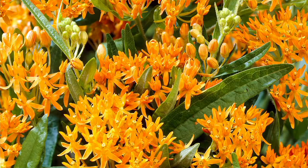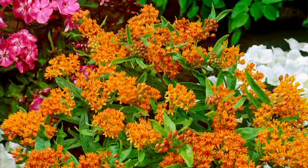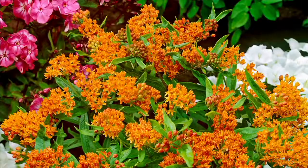It's going to be in bloom from July, August, September. It takes any kind of soil. It's just a great plant. It looks wonderful, and it does so much for the environment and for the pollinators. It gives us so much back.